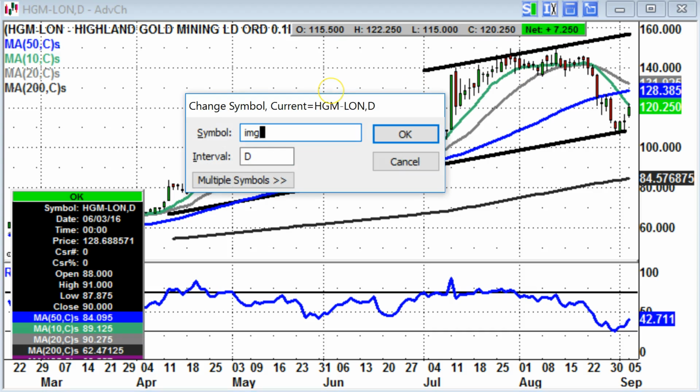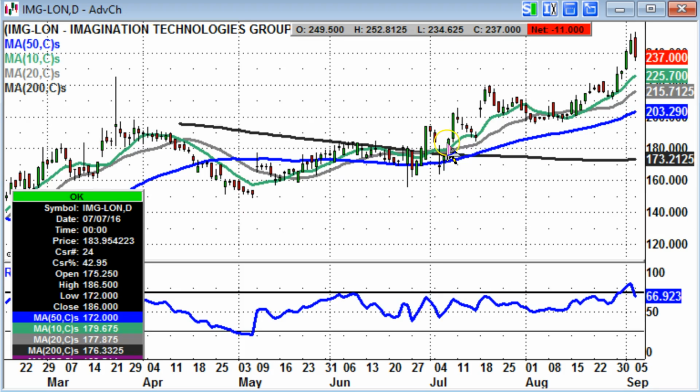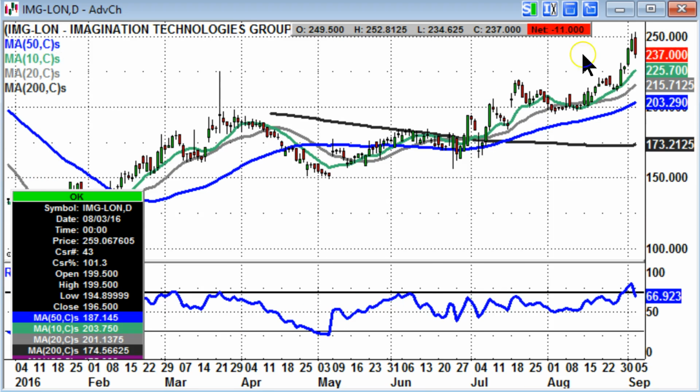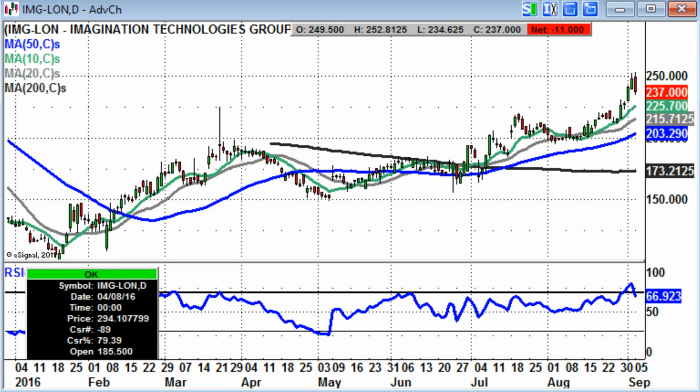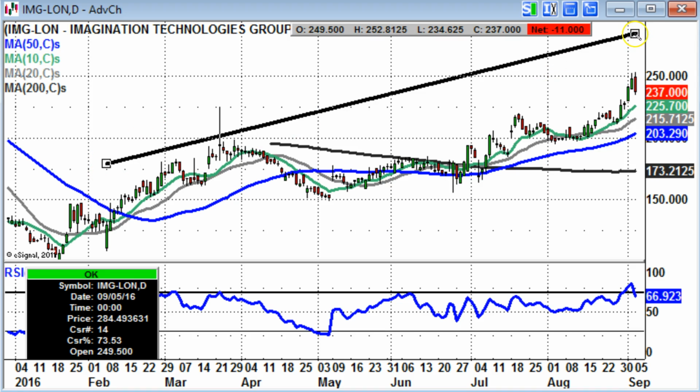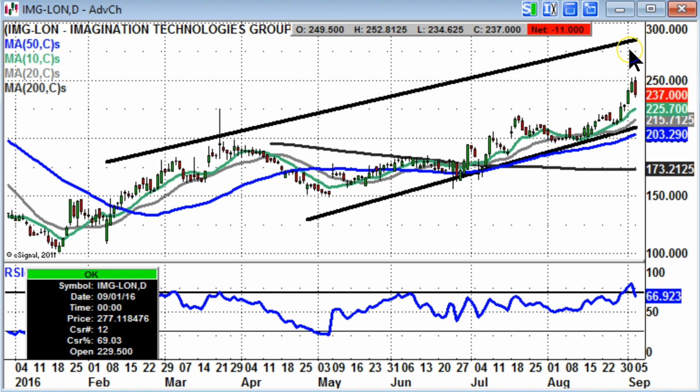Imagination Technologies was in the news some time ago as a potential takeover situation, and other aspects also interesting as far as the management of the company was concerned. But current situation is we've got a rising trend channel heading towards the 270, 280 level. That can be drawn from as long ago as February, and really while we're above the 10-day average at 225, a target of 270 or even 280 could be seen by the end of next month, as we have this breakout through the 200-day moving average from the beginning of July.